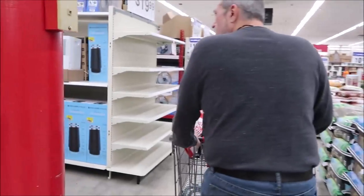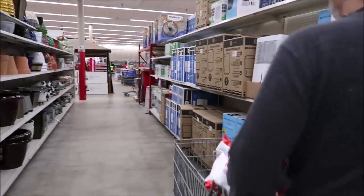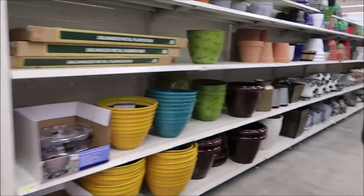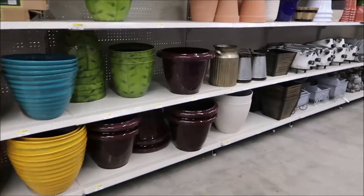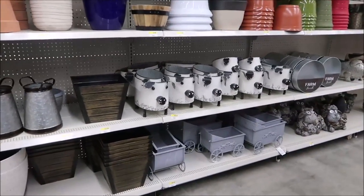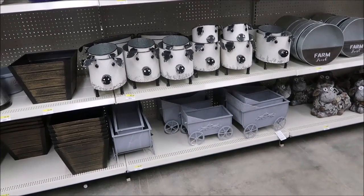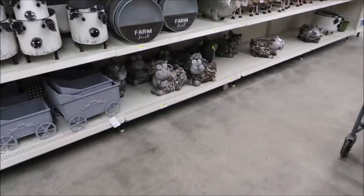Sometimes when there's people down the aisle, we just have to skip it for right now, because I don't want to film people. Look at the big pots. Oh, Kevin, look at that one. I know, that's cute. That looks like a baby carriage. Is that what that's supposed to be, do you think?